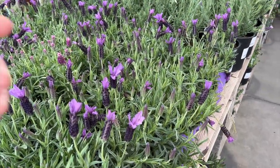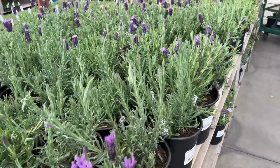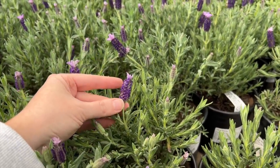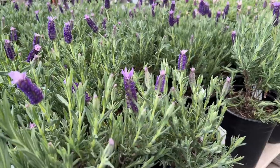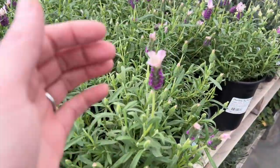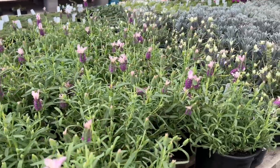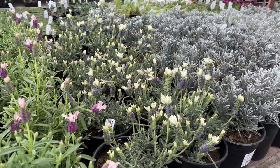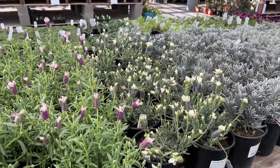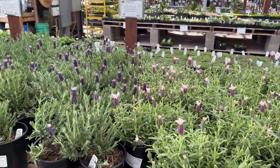Spanish lavender that we usually see, this beautiful deep purple color. And as I'm walking, there's this color that's kind of like a light lavender. It's called Winter Bee. And then you keep going, and there's a pink called With Love. Never seen this before. And then finally a white called Javelin Forte White. Isn't that crazy? Every time I come here, I see something different.